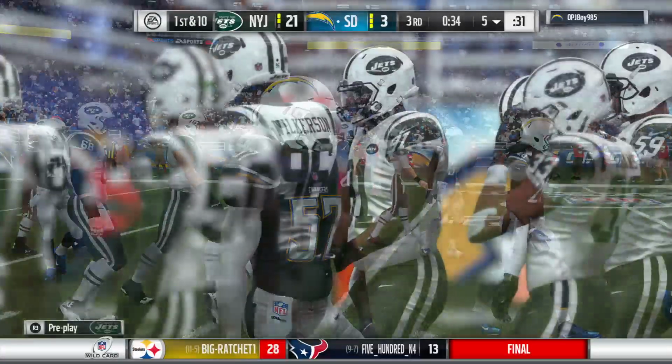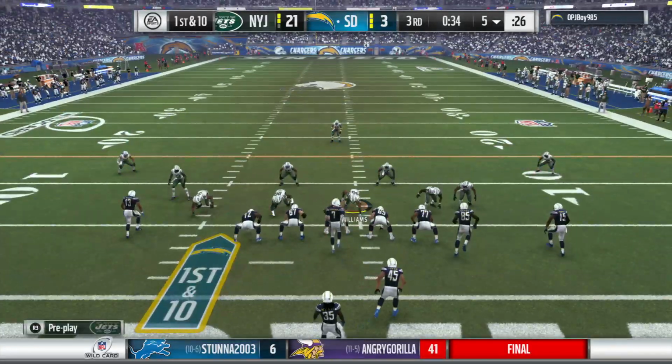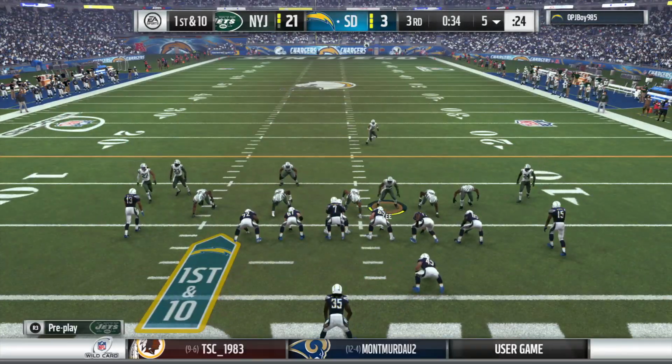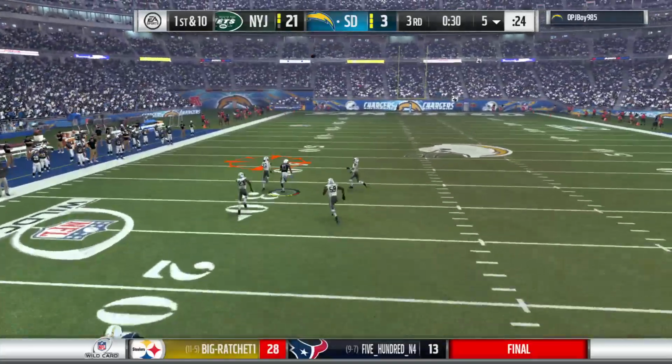All right, Brandon, if he slipped or someone got a hand on it, then I can understand it. But it's almost like he heard a whistle or something to stop this swing. A very strange result, especially for an NFL kicker.